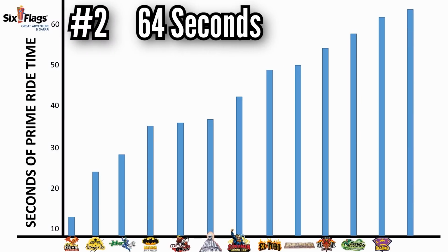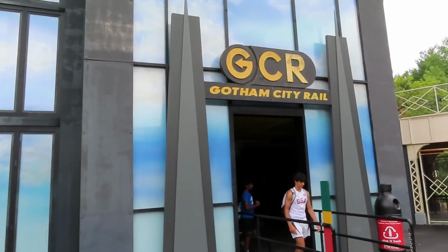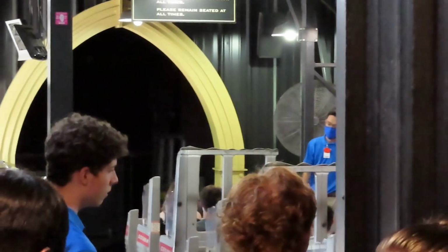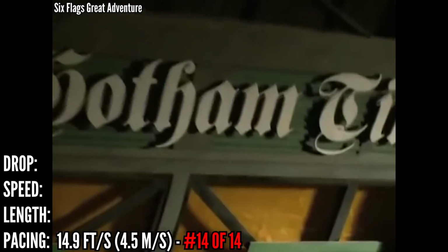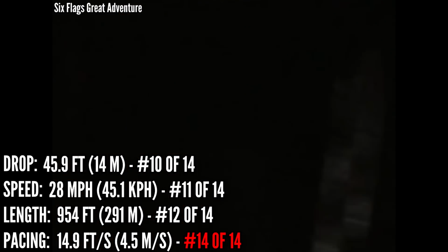In 2nd place with 64 seconds is Dark Knight, the Mack Rides Wild Mouse. I haven't ridden this one since 2015, but I did ride the one at Great America, and it felt like that one was flying through its course. So I was surprised that this one stayed on its course for 64 seconds, and it only covered 14.9 feet per second, coming in last place, even slower than Little Devil. It's 10th in height, 11th in speed, and 12th in length, coming in under 1,000 feet of track.